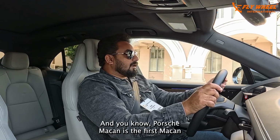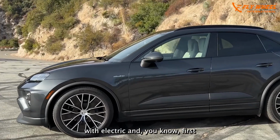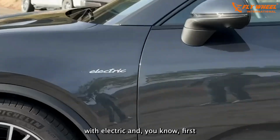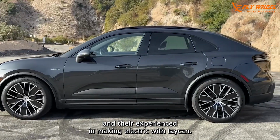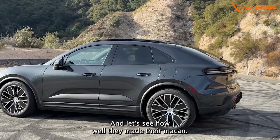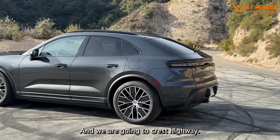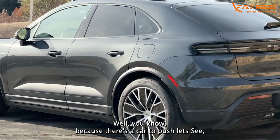And you know, the Porsche Macan is the first Macan with electric, and the first electric SUV from Porsche, and they're experienced in making electric with the Taycan. I know. Let's see how well they made that Macan. And we are going to Crest Highway. Why, you know? Because there's a car to push.